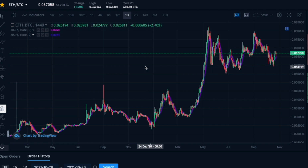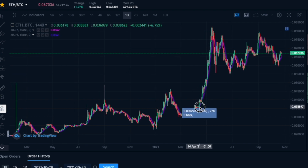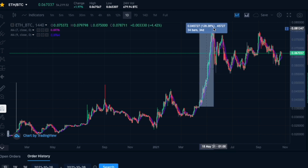So if you wanted Bitcoin, but what you did is you sold it for Ethereum, and you shorted Bitcoin, or you longed Ethereum, and Ethereum went up through the roof. So if you bought 1 Bitcoin's worth of Ethereum here, by the time it was here, you were getting 2 Bitcoin if you traded it back. So you doubled your Bitcoin value in a very short period of time. So in fact, let's do the measurement tool. If we go from here to 129% in 30 days.